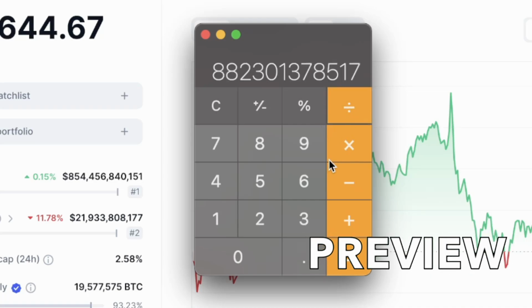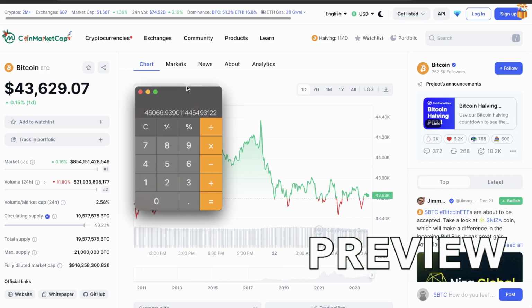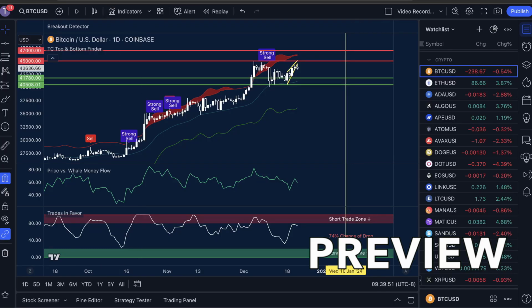If we divide the current market cap by that number, you get $45,066. Now, this is a very rough estimate, but $45,000 absolutely could be the maximum Bitcoin is going to move, at least from the current price.